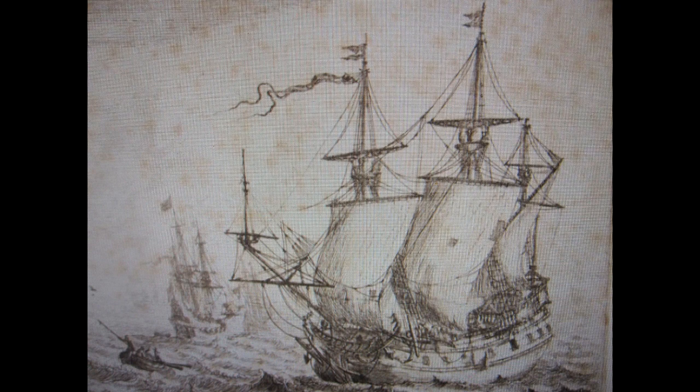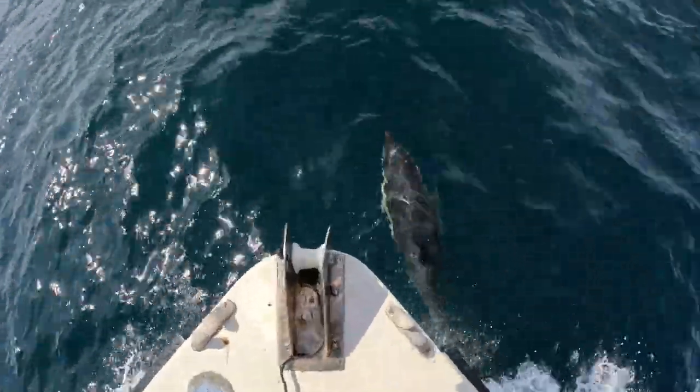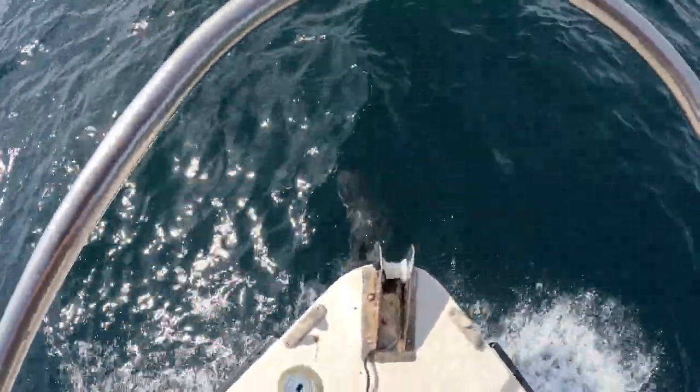Right, so the Royal Oak was a standard sized East Indiaman of that period, you're talking about 30 guns, 350 tons. It's also mentioned by Samuel Pepys in his diary. Just after the wreck, he went to a tea party and he talked about the wreck of the Royal Oak at Scilly.